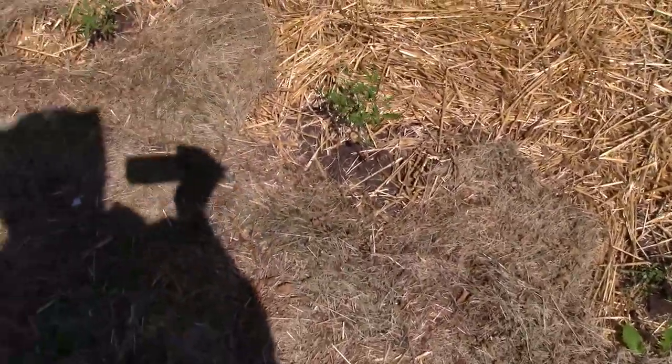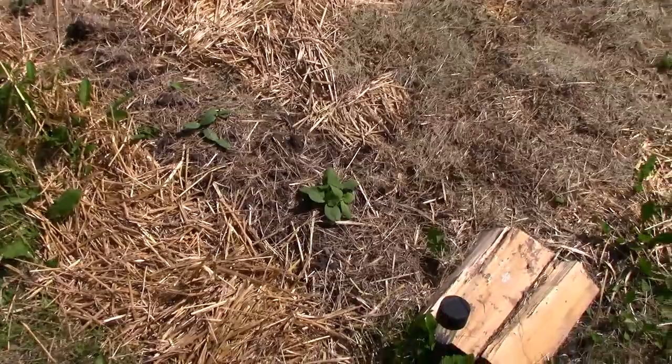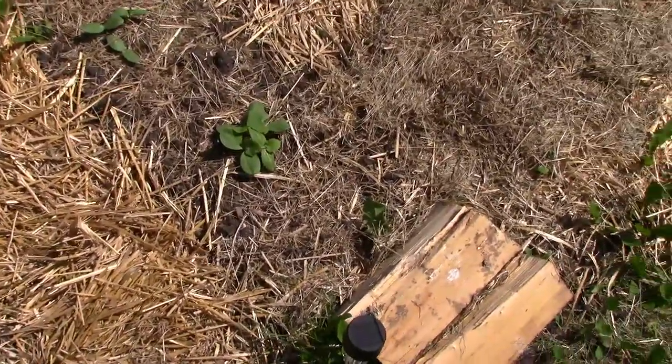I think between Fuzzy and I, we threw down something like 4,000 carrot seeds. So it'll be really interesting to see what does pop. On the far edge, though, kind of defining the garden, we've got all of these little clusters.